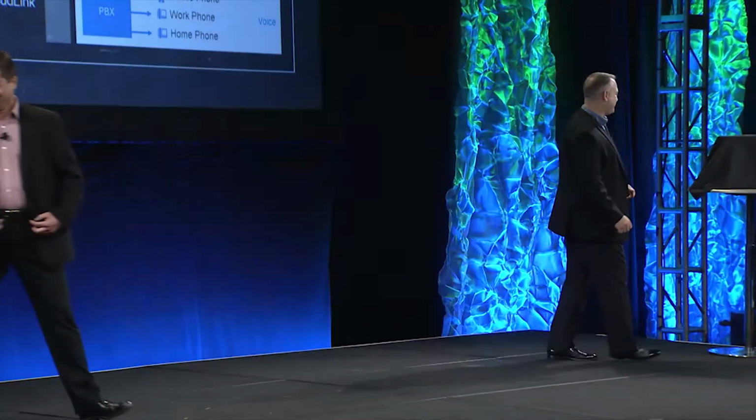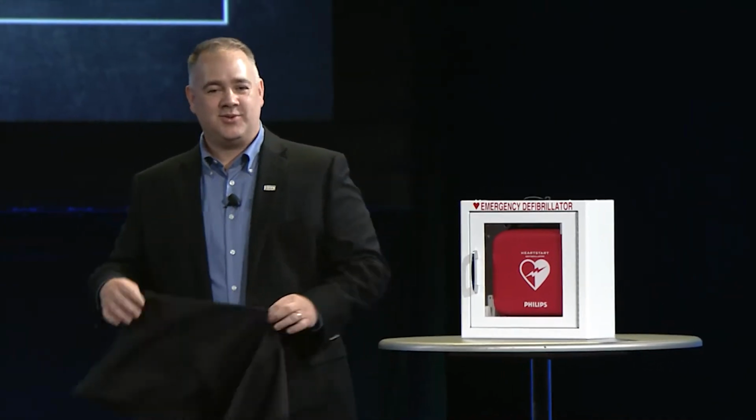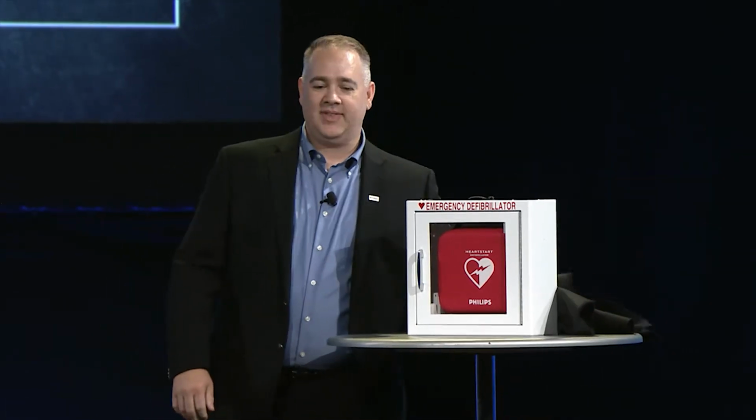Josh? Thank you, Al. All right, so we'd like to show you how this works in real time. We're going to simulate an AED cabinet being opened, and a number of things are going to happen. The first is Al, who's back in the Airport Operations Center, is going to receive a notification on his screen that an event has occurred. It's going to give him the location and the time of that event. In addition, to make sure we get his attention, we're going to send a page directly to his phone so that he gets the notification in real time.